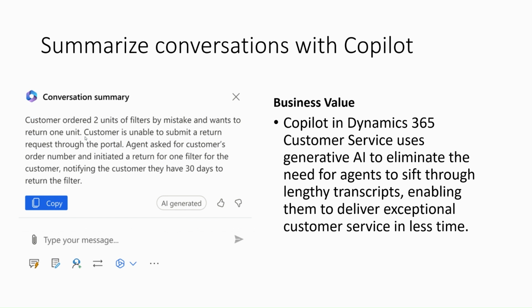And on a similar line, the same feature is also available for conversations because it's omni-channel. So it's not just email, it's not just phone calls, but it's also any chat that you have. So that's why the Copilot is also relevant for any conversations that you have from an omni-channel perspective.